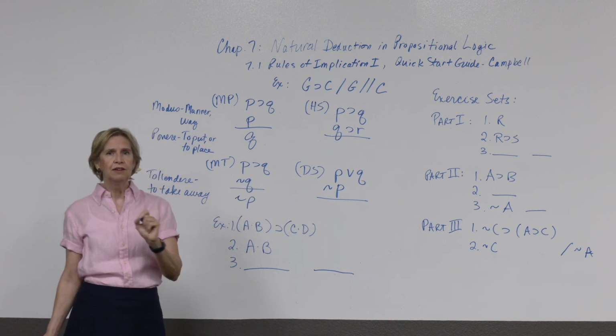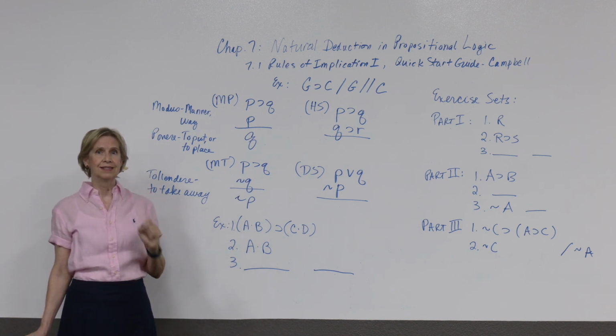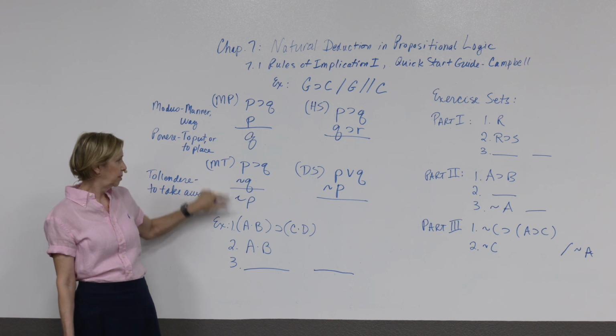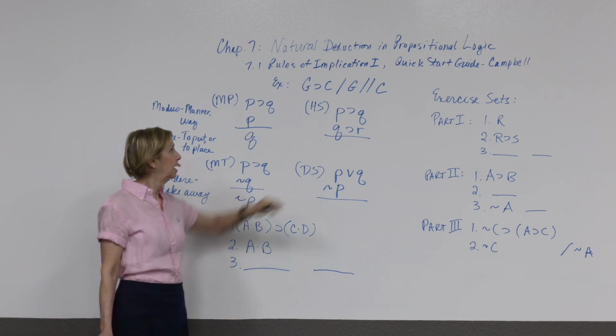So don't get that format confused with the invalid form of reasoning called denying the antecedent. That's when the not P and the not Q would be reversed. Okay, so be careful about that one.